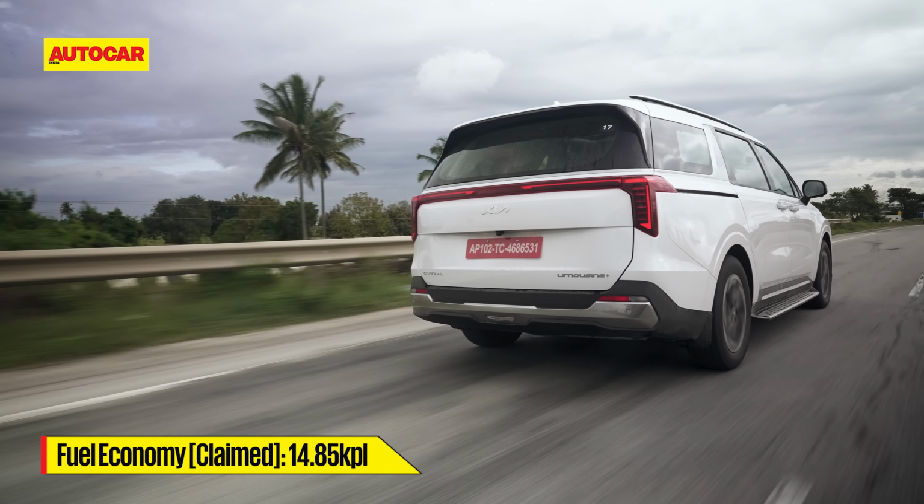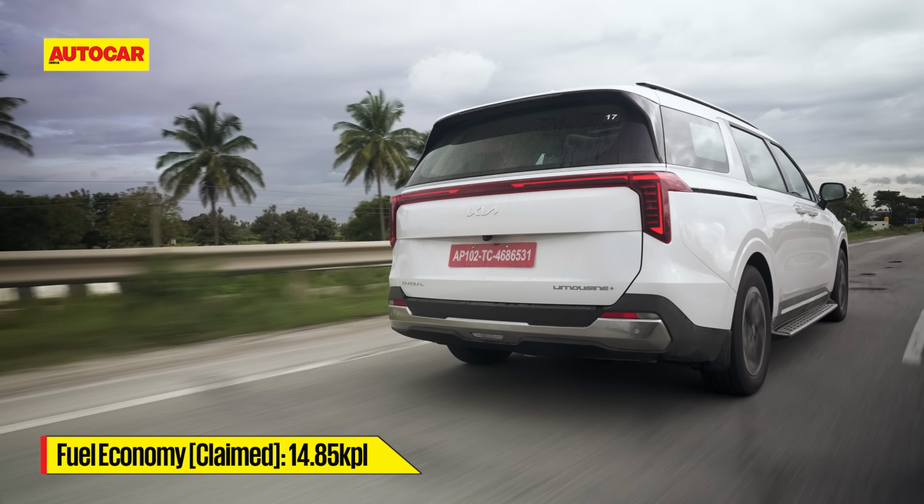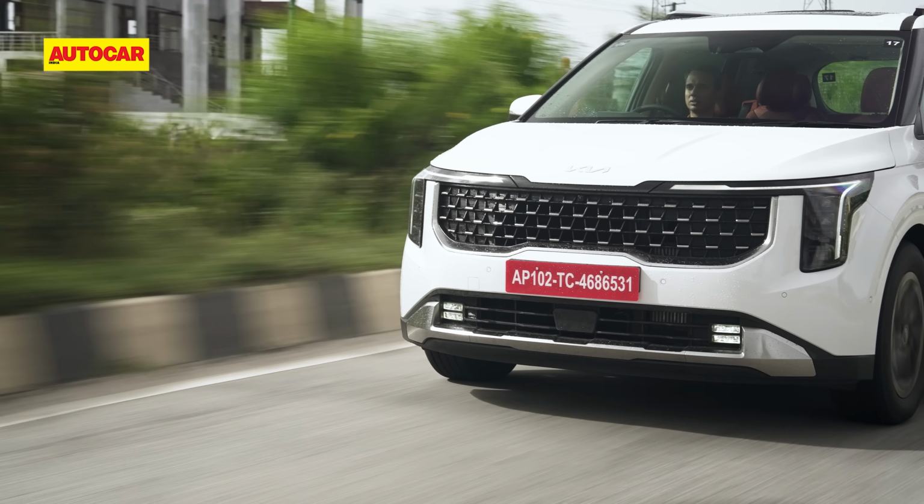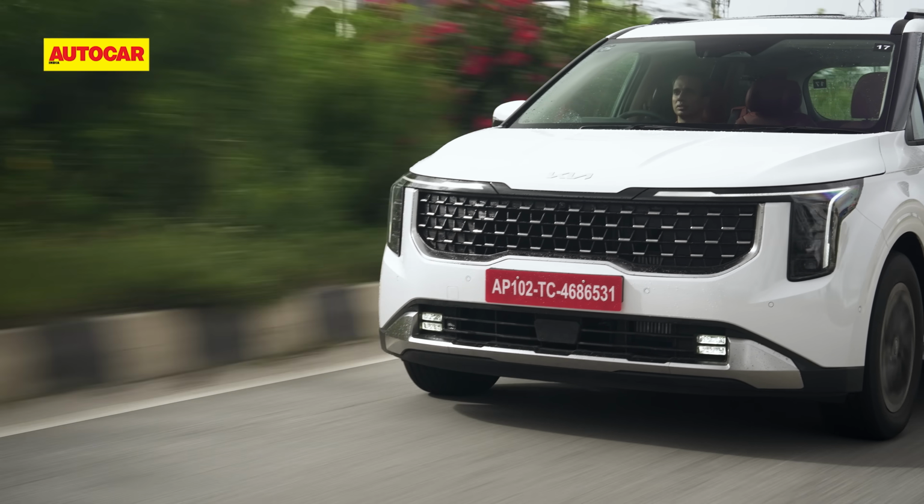In terms of efficiency, Kia says the government certified rating is 14.85 kilometers per litre, and in our brief drive, we got a respectable 10.9 kilometers per litre.